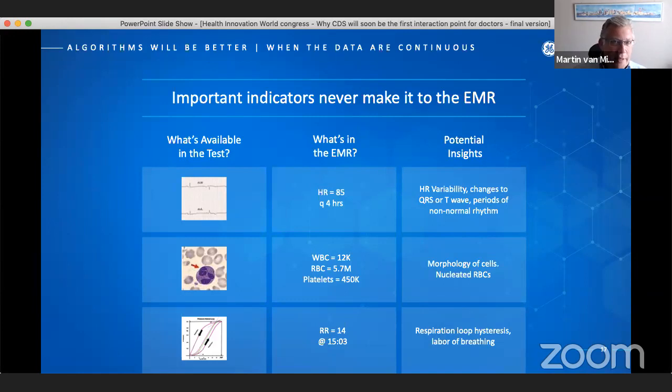And what you typically see is, okay, there's a picture, that's good. And somebody is actually analyzing it and saying, okay, for the heart picture, the heart movie, the heart rate is 85. And here, for example, in the pathology, we see that platelets is 450. This is not pathology, it's hematopathology, it's blood pathology. So it says we have platelets 450,000. And with a lung test, you see a respiration rate of 14. And typically those numbers end up in a lab system and/or in an EMR.